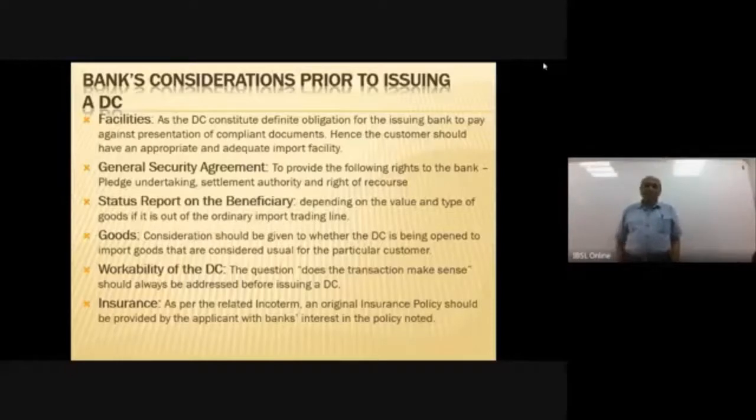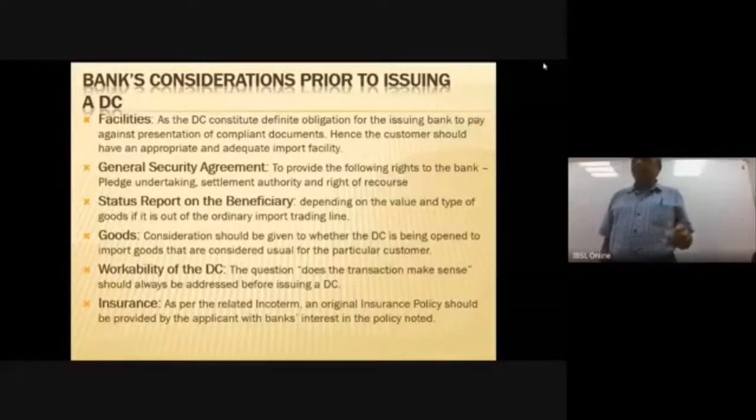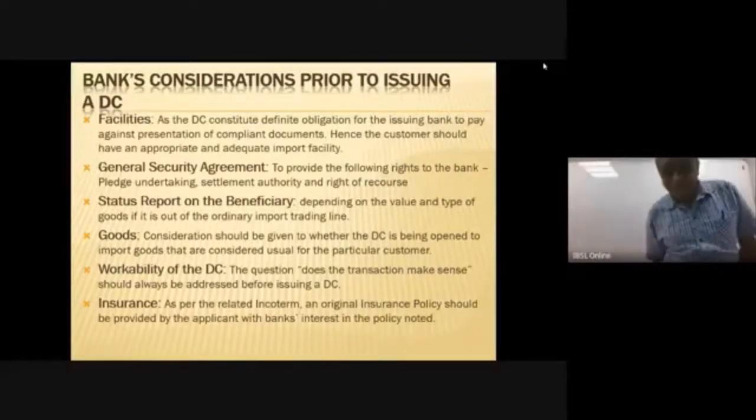Then, insurance. Why is insurance important as per the related incoterm? An original insurance policy should be provided by the applicant with the bank's interest in the policy noted. Always, the bank's interest should be noted. In other words, the policy should have been assigned to the bank. Why are we asking for the insurance, as per the incoterm?